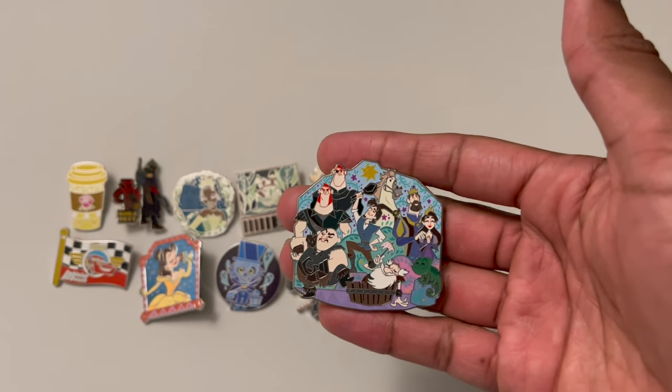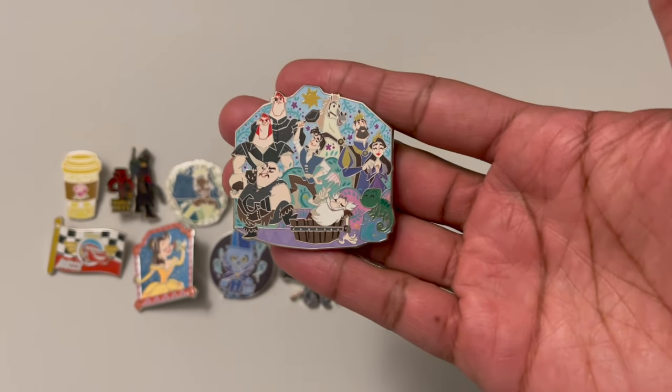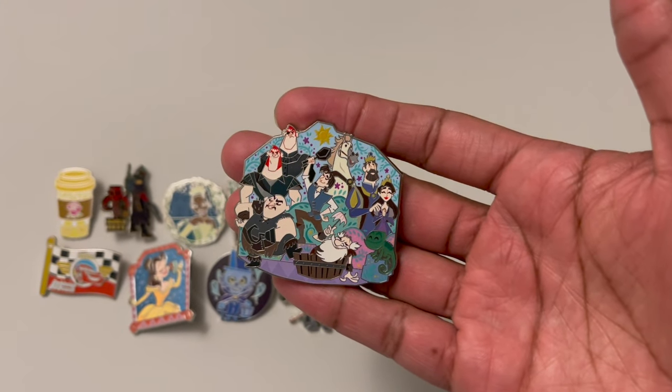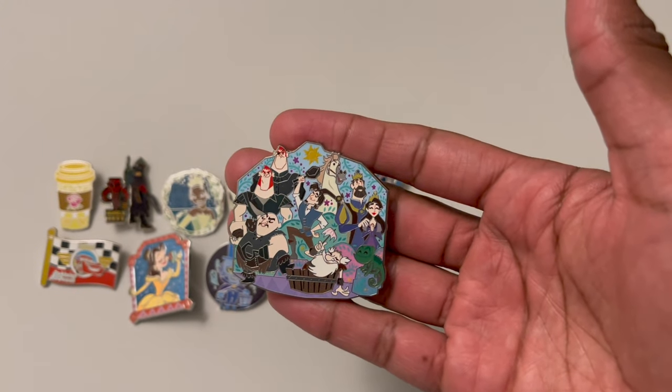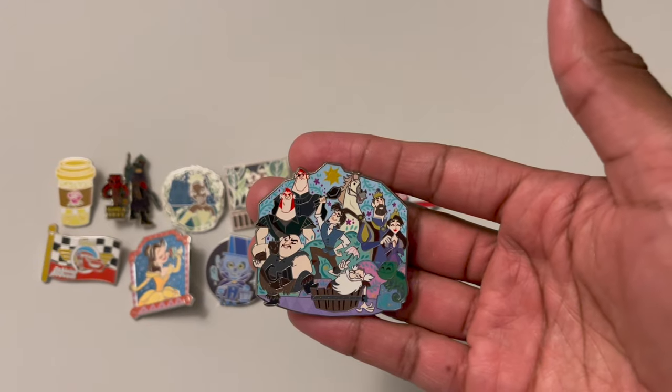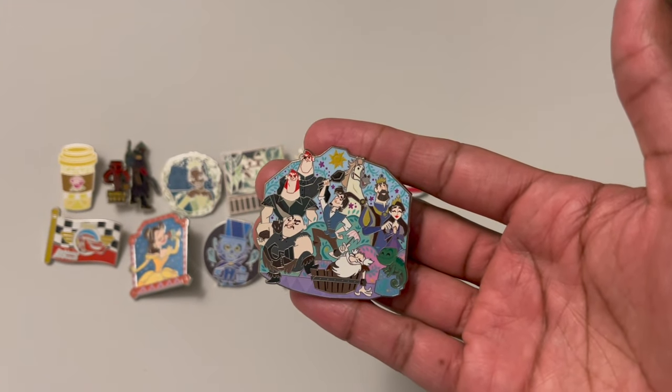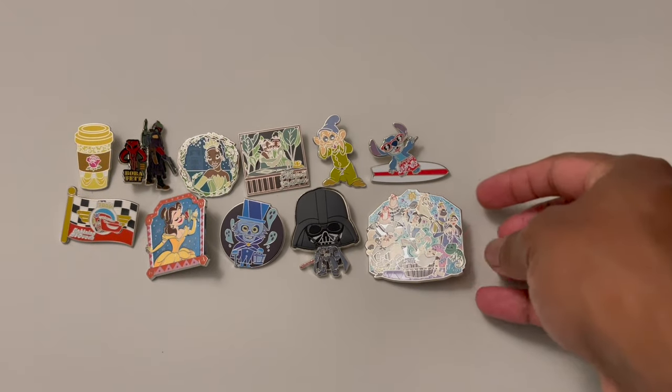This might be one of, if not the best pins I found on a board. I'll have to reevaluate and I'll get back to you guys on that. But yeah, this was a great score. Best board score I've had in a long time. And obviously best board score of the day.